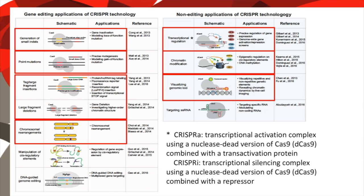Thus, among the many applications of CRISPR-Cas9, we can have generation of indels to model loss of function mutations, introduction of point mutations to model gain of function mutations, insertion or deletion of entire genes, and generation of chromosomal rearrangements. More recently, non-editing applications have also been described that use a nuclease-dead version of Cas9 conjugated with a transcriptional regulator to turn on or turn off genes, or with an epigenetic modifier to introduce chromatin modifications, or with a fluorescent reporter to perform in vitro imaging of the cellular genome.